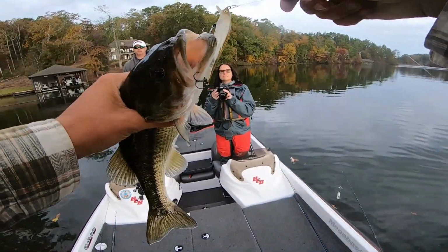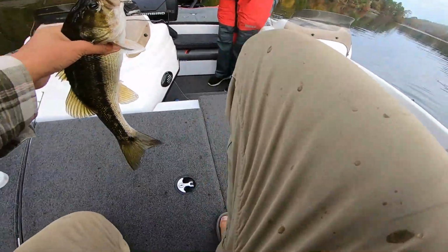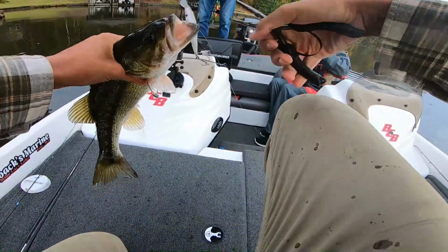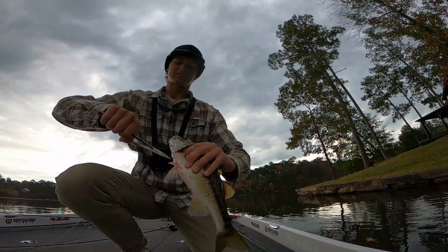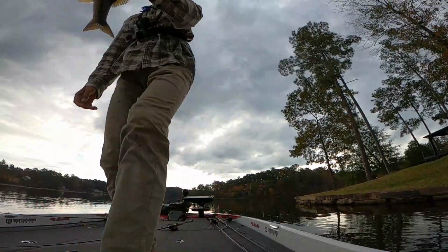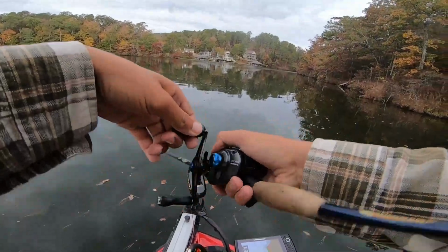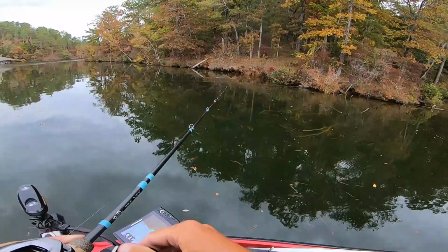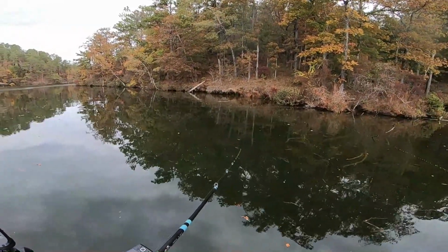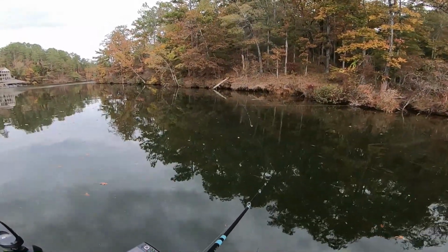Yeah, he got all three hooks that time. He was not coming off. That's what we like to see right there. Thank you for looking out for my safety with these jerkbait hooks. That's the first time I've ever seen consistency to what I'm doing here. That one didn't sound very big, but still, he definitely should have.